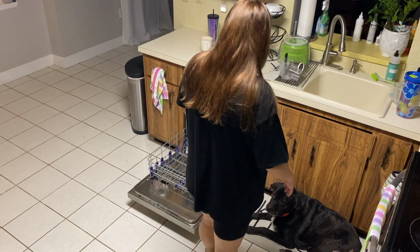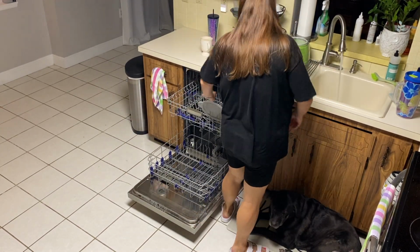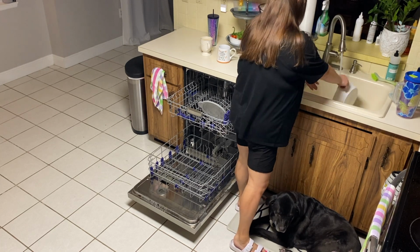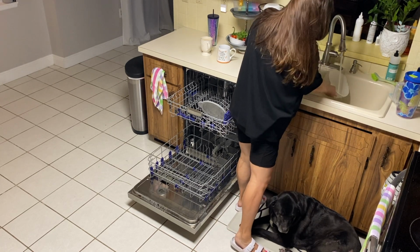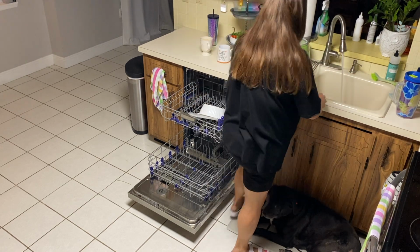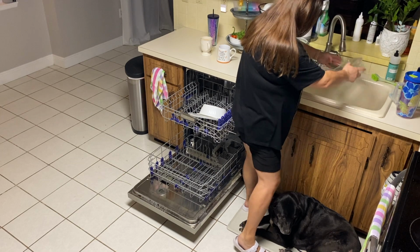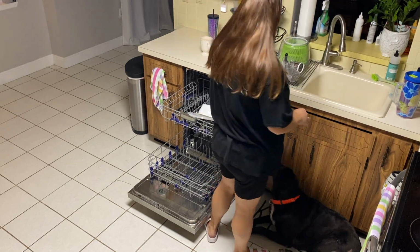This is my dog Pepper, and as you can see, she thinks that this, like, memory cushion foam rug in front of my sink is her specific bed. She normally is there the entire time, and I just have to work around her. You know, that's her space, not mine.